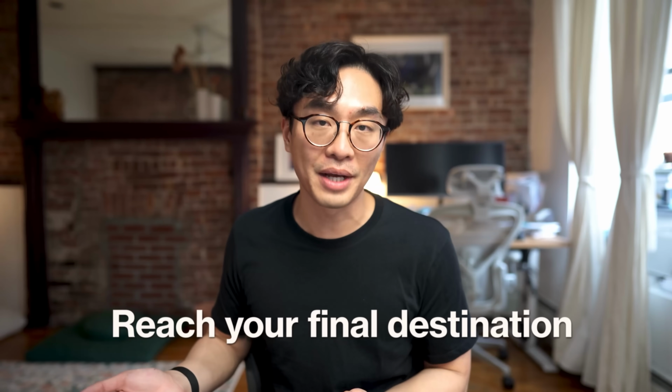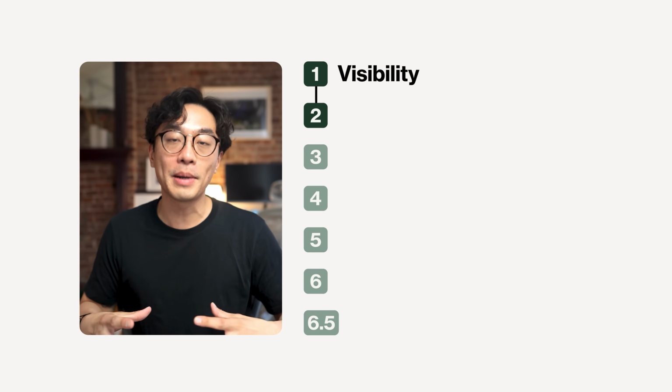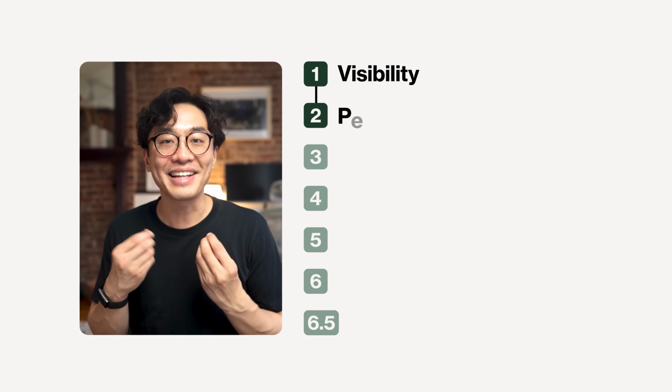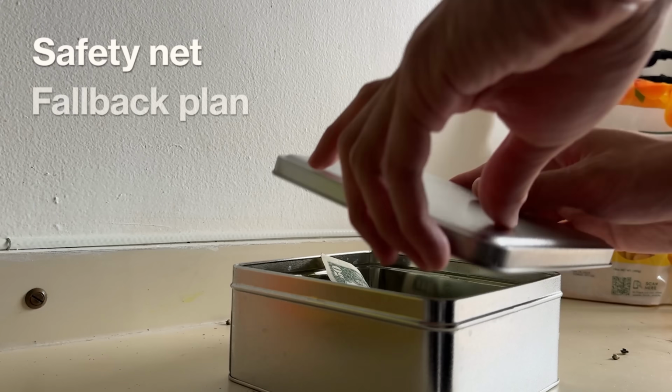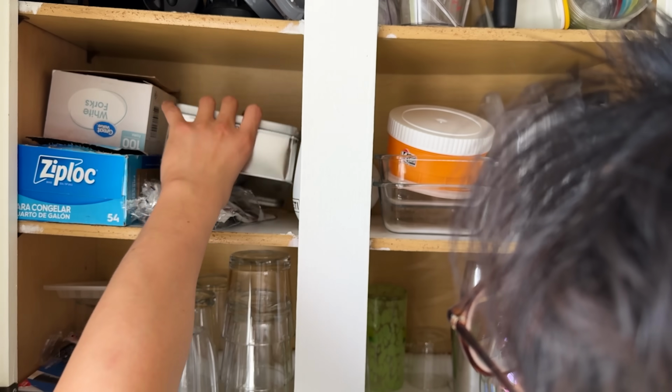All right, so the next month is all about reserving a pile of money that's dedicated to your peace of mind. This pile of money is gonna be your safety net and your fallback plan for when anything wild or unexpected happens, like if you lose your job or if your car breaks down.